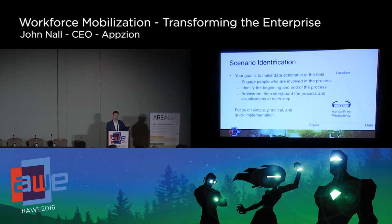Because it might be something you want to do, but it might be the technology's not quite there yet in the wearable, or it might be just so complex to actually enable that there's not really a return on the investment at this time. And then, of course, the other component is storyboarding.